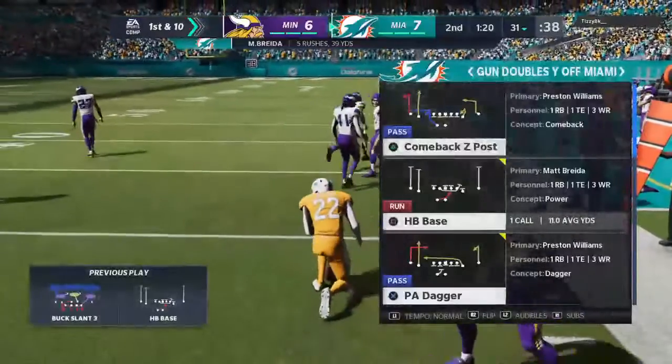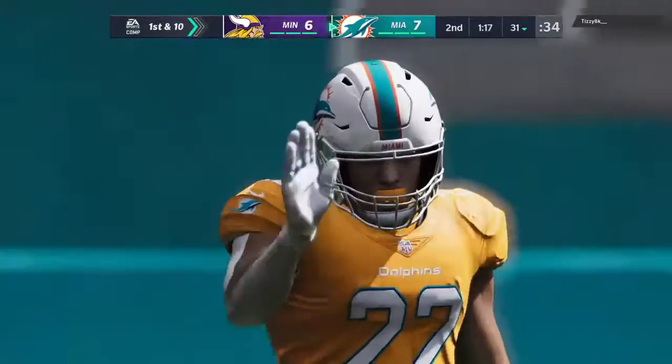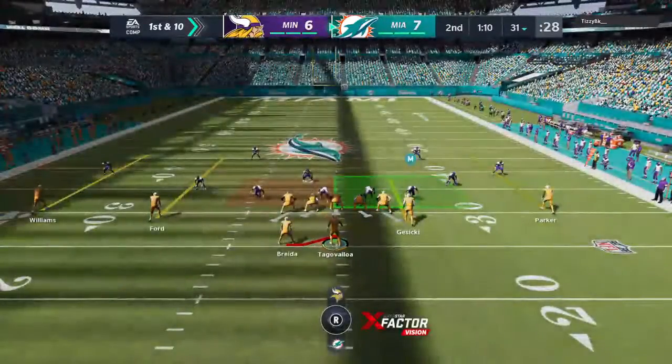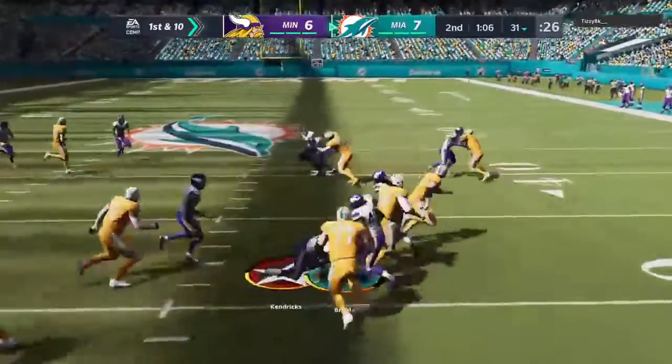And he's going to get this one across the 30-yard line. A gain of 11 to kick off the drive, and it's a quick first down. Line of scrimmage, the 31 now on 1st and 10. Here's Breida.